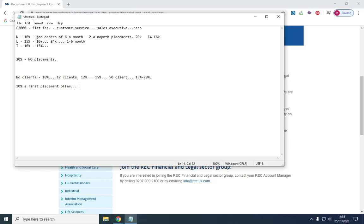But with this 10% offer, if they work really well and you can see them making money, this is what I did with company N. It was a first placement at 10%, but after that it was just so easy to work with them. So I said, look, I'll keep it at 10%. Typically, if they move up to 15%, they may only give me two jobs out of the 6. They may say to me, okay, great, we'll give you the really hard to fill positions because you're at 15% now.